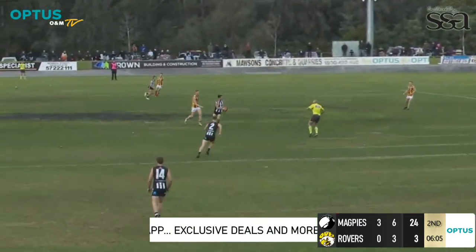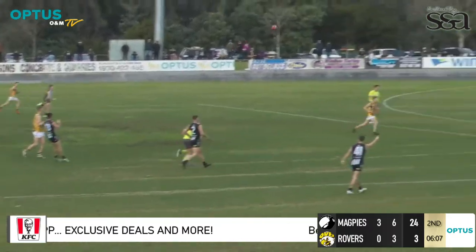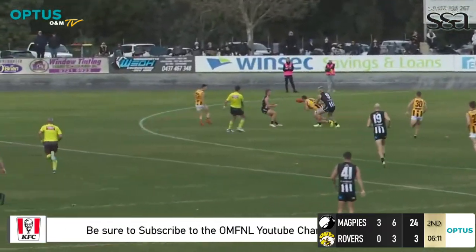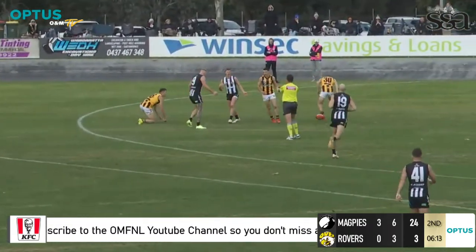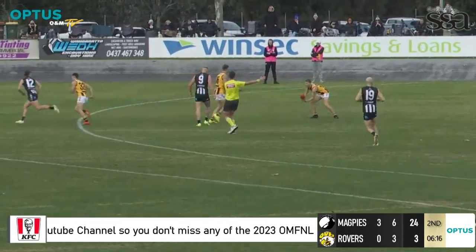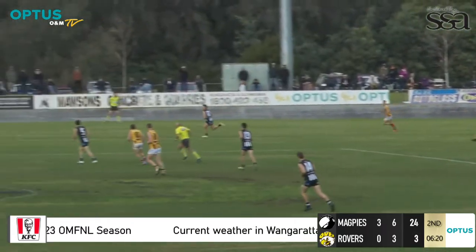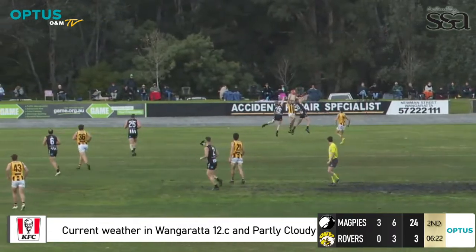Kick into the middle of the ground. Not a good one. Marked by Melville. This spells trouble. Cal Moore. What a kick. Oh no, the ball went over his head. Cooper did well. Cooper put his head over the footy. He's going to win a free kick. Well done, Nathan Cooper. He found a way to win that. It took a bit of courage, and he clears from halfback. That's what you get when you're a star in the VFL.